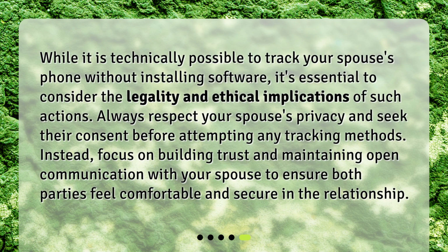While it is technically possible to track your spouse's phone without installing software, it's essential to consider the legality and ethical implications of such actions. Always respect your spouse's privacy and seek their consent before attempting any tracking methods. Instead, focus on building trust and maintaining open communication with your spouse to ensure both parties feel comfortable and secure in the relationship.